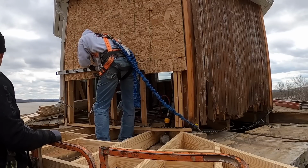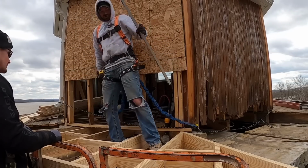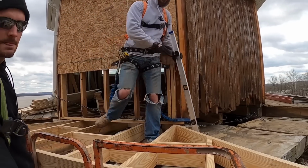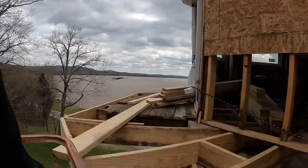Yeah, are they always pushing coal up through there? Lots of loads of coal, man. All right, we got us a level line now. Time to mount a 2x6. It's easy to get distracted out here. Yes, it is.